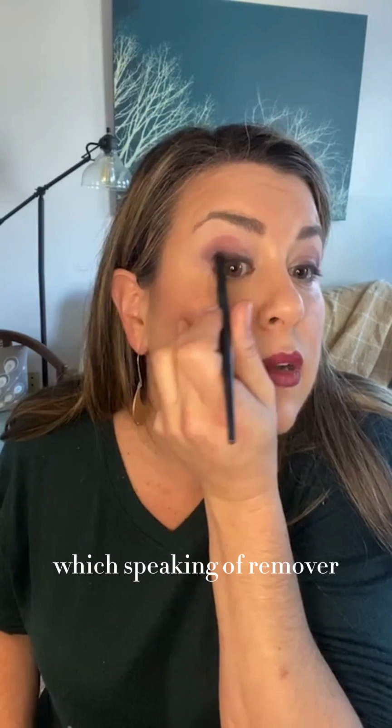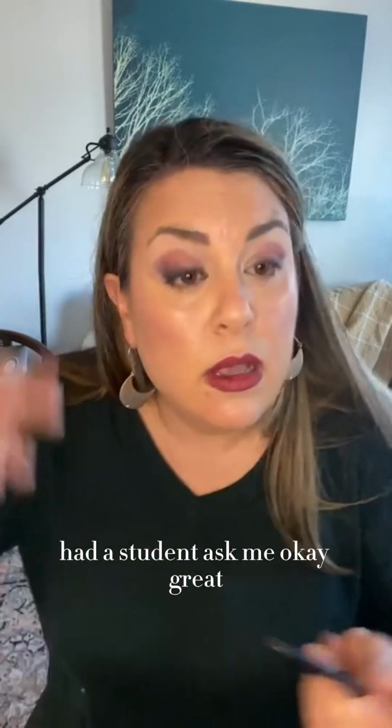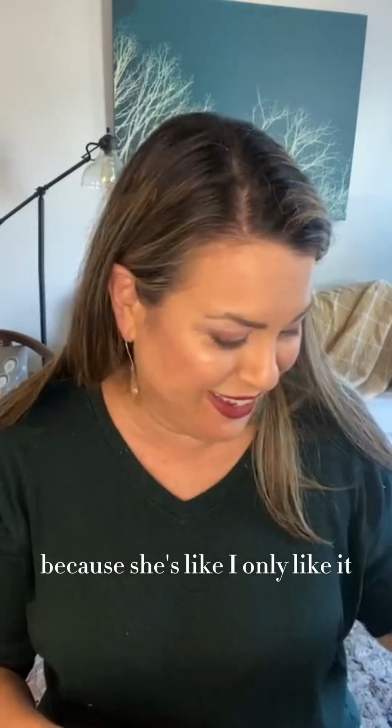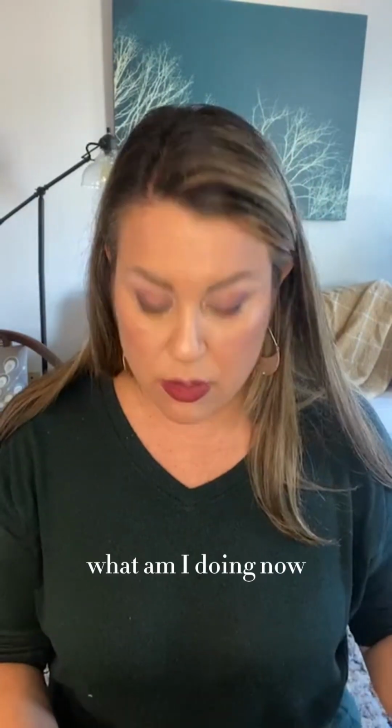Speaking of remover, I had a student ask me, okay, great, so I can put on a makeup look. Now, how do I take it off? Because she's like, I only want to put it on. What am I doing now?